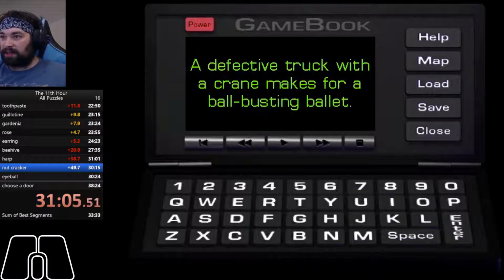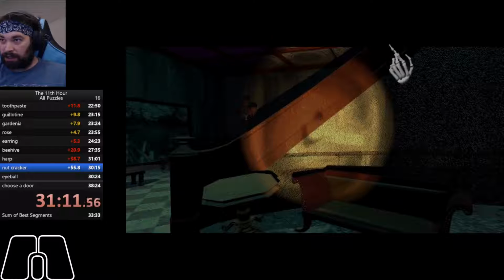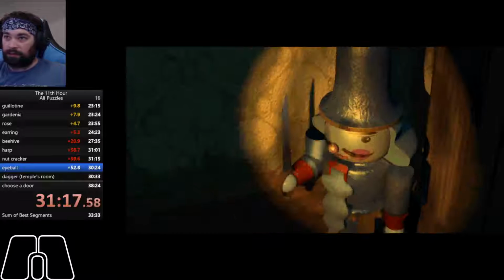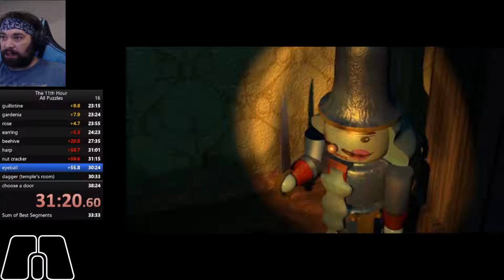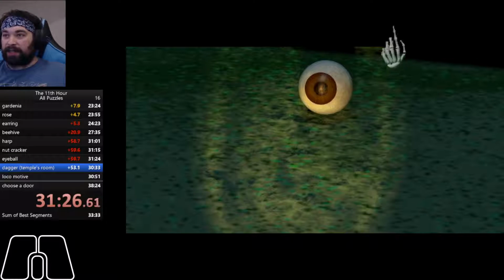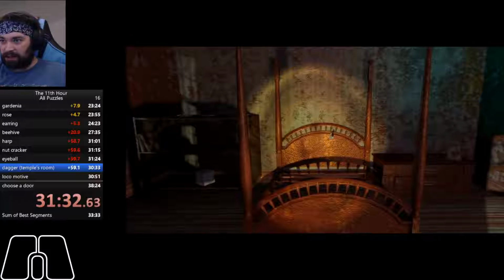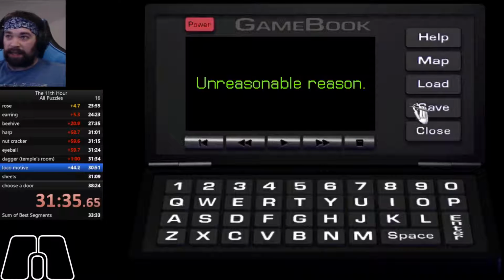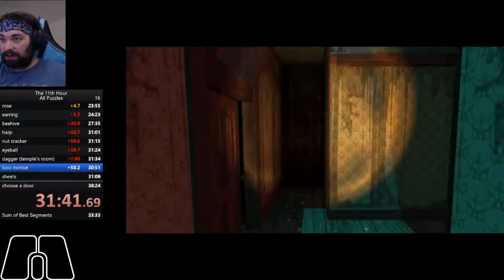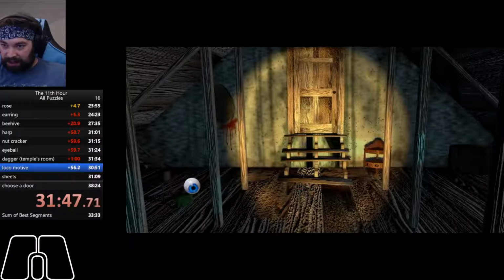Next hint. Defective truck with crane, so you take the words truck and crane, put them together, make an anagram, and you get Nutcracker, which is this fellow over here. Look at key missing first label, whatever. It's the eyeball. Up next, disabled cutting edge, which is abled dis, so abled anagram blade. Up next, unreasonable reason. This is a good one. Unreasonable, crazy, loco. Reason, motive. Locomotive. Oops. Come on! Silly hotspots.